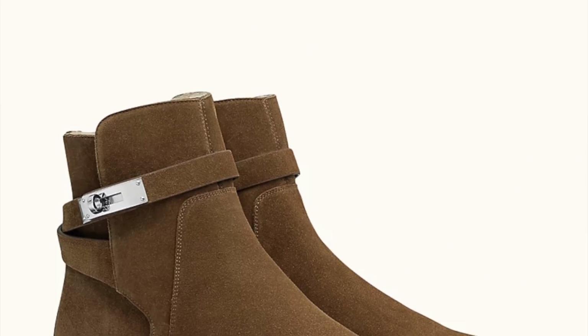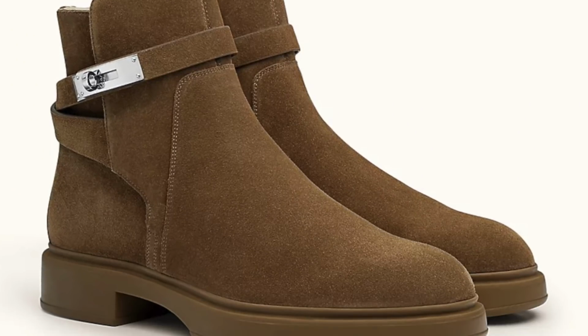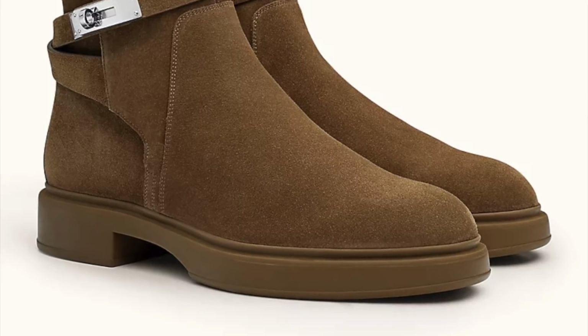But I noticed that they launched them in suede this season, which I assume would be a lot more comfortable just because suede is more flexible and it's softer than calfskin. So I would hope and I would like to think that they're going to be more comfortable than the calfskin version. So if you've always loved the shape, but you didn't want to suffer for beauty, you definitely want to check these out in suede this season.